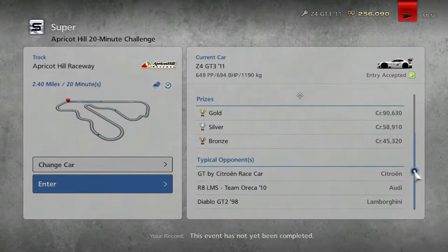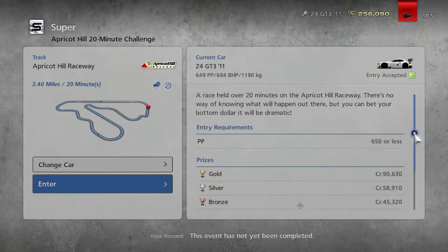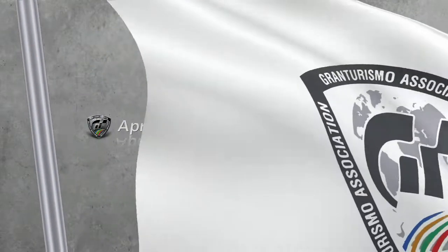It's got a 95% performance limiter as well, just to get it just below that 650. Typical cars: GT by Citroen, Audi R8 Le Mans car, and the Lamborghini Diablo. Interesting. 90,000 credits if we come first place. Let's do this. So this has weather changing and daylight changing too. Wow, time progression.